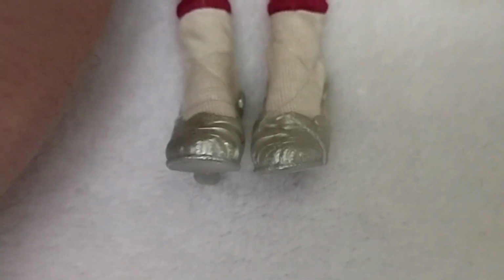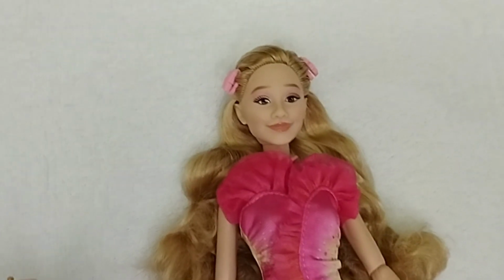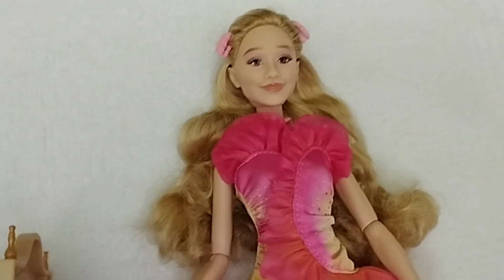And then these are the magical shoes, a really nice design, I have to say. They even have a little bit of glitter there. They're secured with plastic rubber bands, and it's pretty cool that that's included with this doll over here of Nessarose.